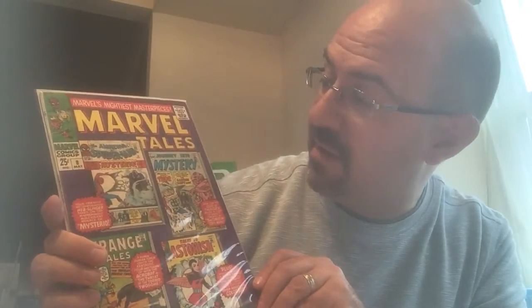This is a Marvel Tales #8, which looks like it reprints 4 pretty old issues. Looks like first appearance of Mysterio is one of them. Big Spider-Man guy. I am a big Mysterio guy as well. I really wish they would show him in the films, and rumor has it Spider-Man Homecoming may have Mysterio in it, so that would be fantastic. Big fan.